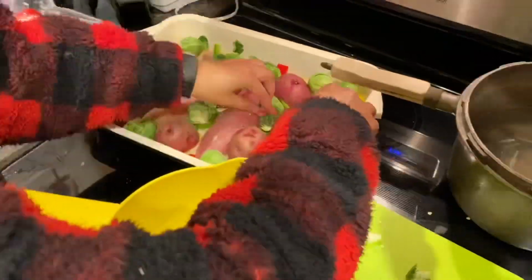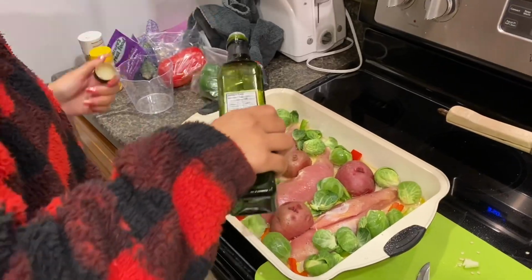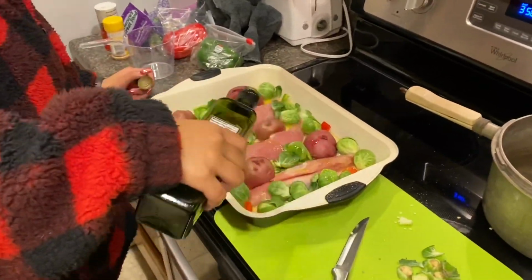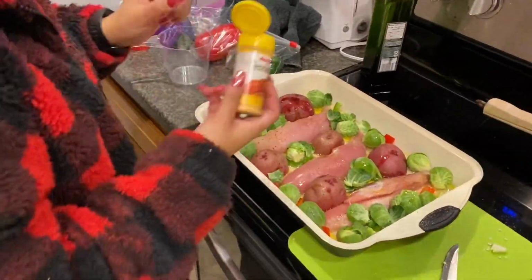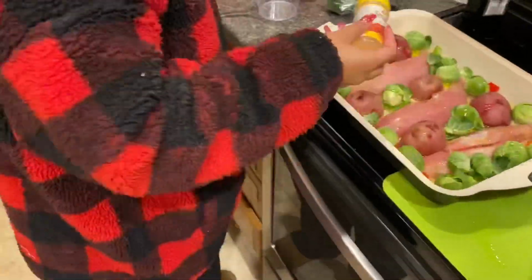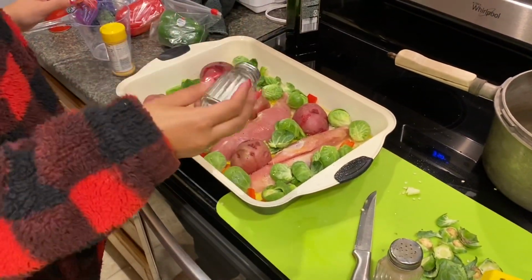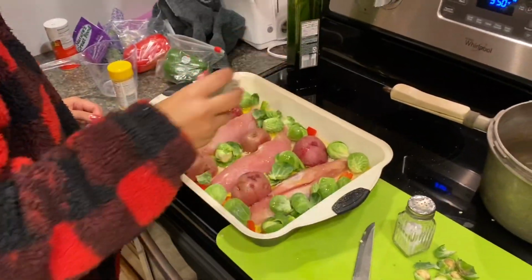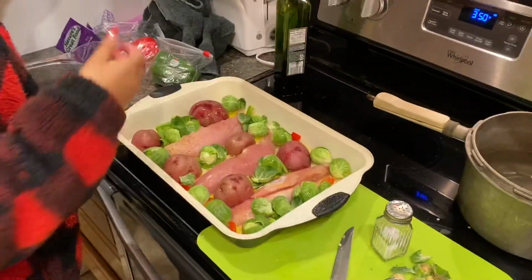So after getting everything in there, organizing it all, then I go ahead and season it again. And then I take my olive oil and put it over everything. Not too much, just a tiny bit, really. It's really just a tiny bit, like you barely see it. So then you put some, I think it's tenderizer. Yeah, it's like seasoning salt. And then some salt. And then we're pretty much good to go. Add some pepper. And what you're going to be doing is baking this. So you're going to be putting some aluminum foil on top of it.